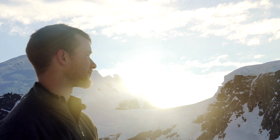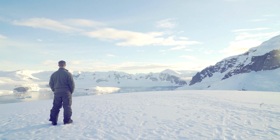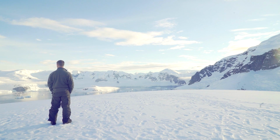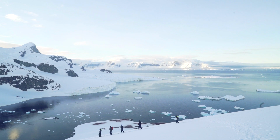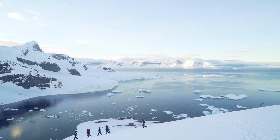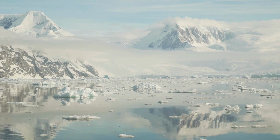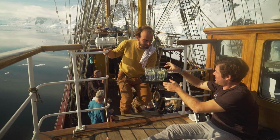Honestly, if I had to describe this place, there's no words to explain any of it. It's just a place that you have to see with your own eyes. It's just nothing compares. There's absolutely nothing. Mountains in the distance, ocean. There's hardly any sound of anything at all, except for the crunching of footsteps of people. Absolutely breathtaking. You see this?